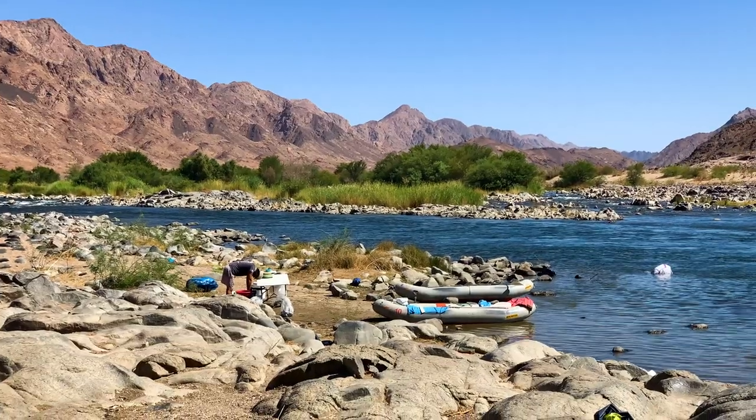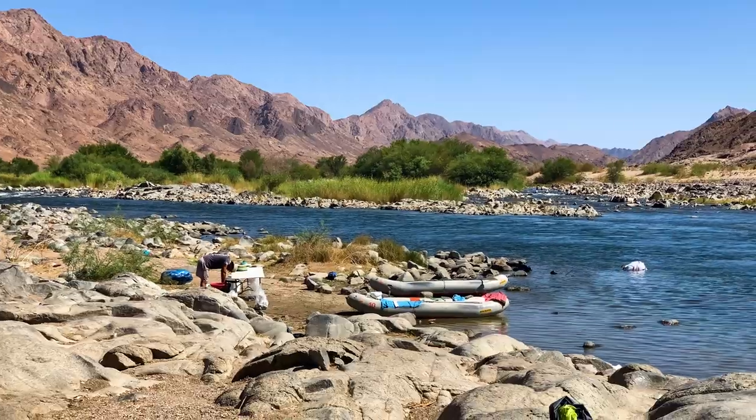So really, really beautiful. I think the agenda now is just to cool down for the afternoon, maybe swim a little bit, sit in the shade a bit, and take it easy and get some rest, because it was a long day, and I think we've probably got another long day ahead of us tomorrow.